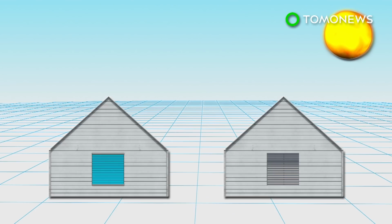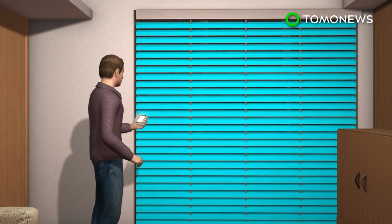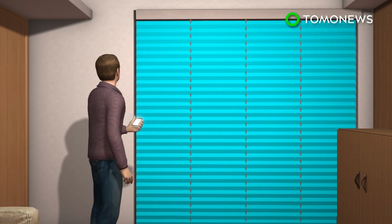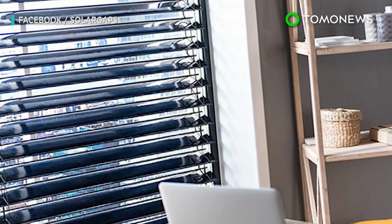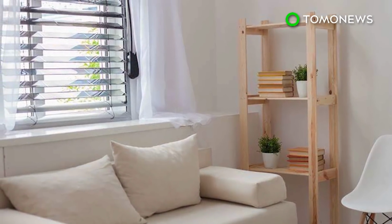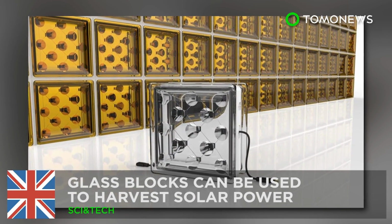The company claims the blinds are able to generate up to 100 watt-hours of energy for every square meter when mounted on the outside of a window, or half that amount when mounted inside. Although the slats can automatically change their angles, the blinds can also be manually controlled via an app. The company is hoping to raise $50,000 from Kickstarter in order to mass-produce the solar window blinds. A new way of getting power from the sun.